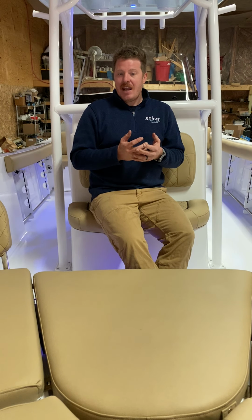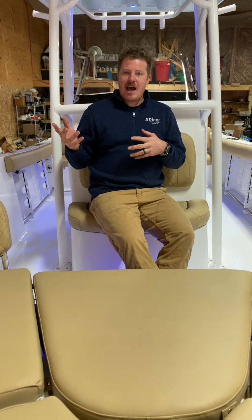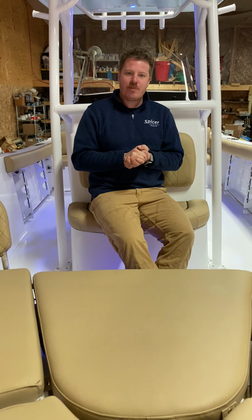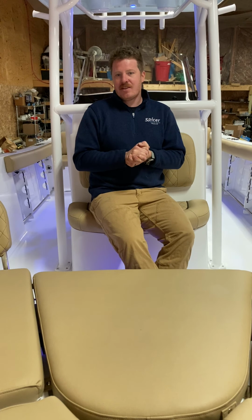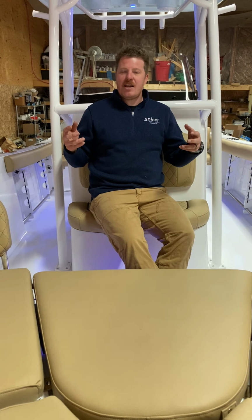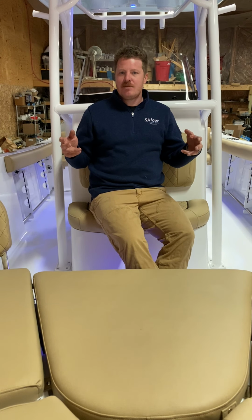What you get out of that, you get a little bit, not as strong fuel economy, but you get the extra speed on the top end, where I've seen the boats go about 49, 51 miles per hour with the 250 on them. The other thing you'll get is hole shot. As some people know what that is, others may not. Hole shot's just your acceleration, how quickly the boat gets up on plane, gets moving.